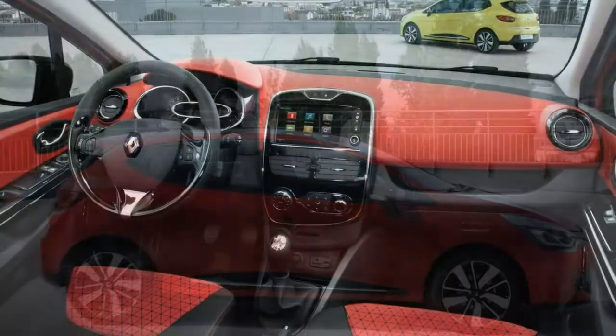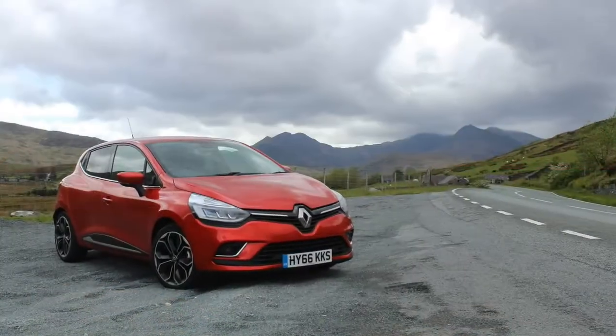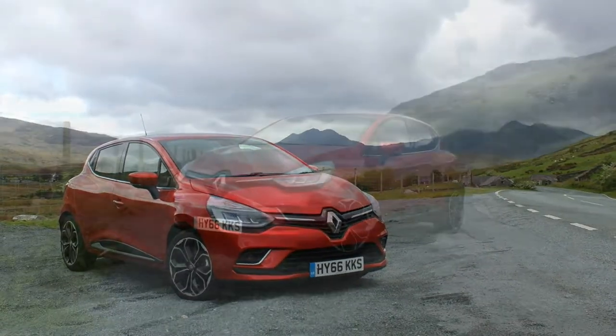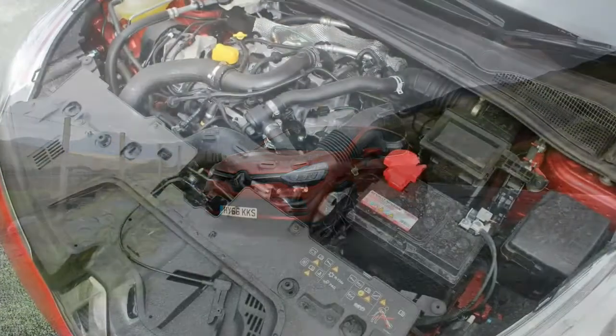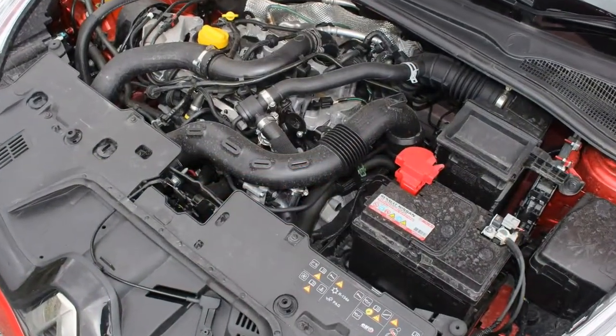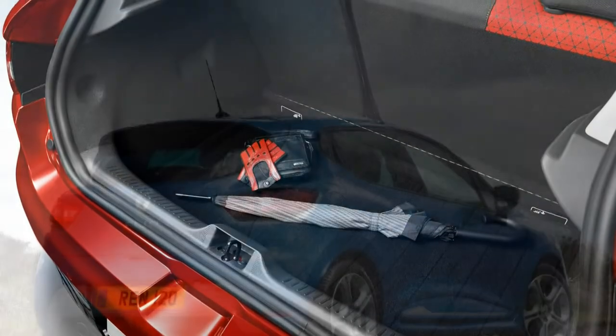Renault pitches the Clio against tough opposition in a competitive class that also includes the Citroën C3, Ford Fiesta, Hyundai i20, Mazda 2, Peugeot 208, Seat Ibiza, Skoda Fabia, Vauxhall Corsa and Volkswagen Polo, to name a few.